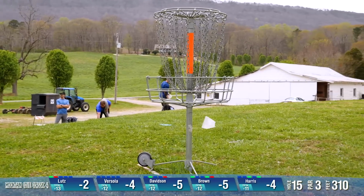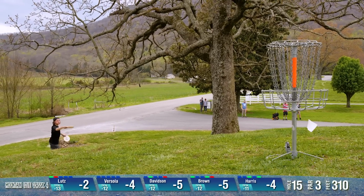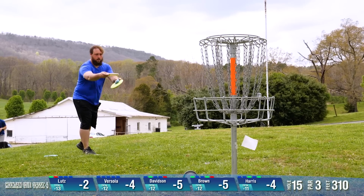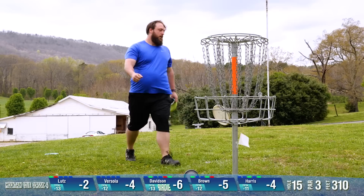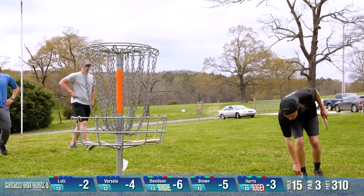Yeah, unfortunate bogey for Joey. But BB didn't look like he was running his putt super hard either, actually. Oh, just one chain. Good birdie. Yeah, great birdie. Probably like 1 of 5 or less. Yeah, there probably weren't many.